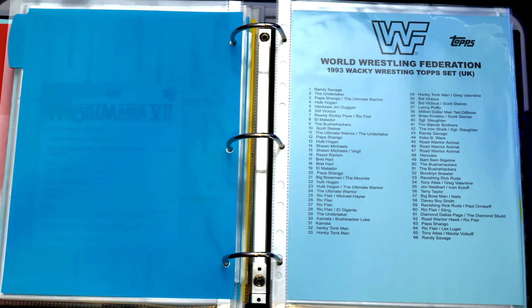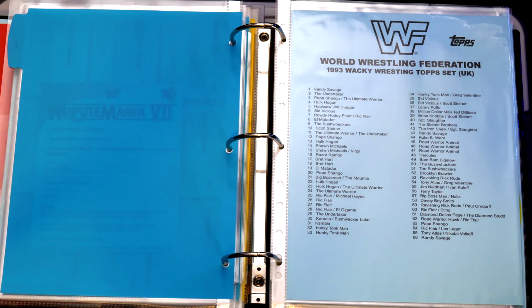And here's a little preview of what to expect on a future episode of Superstars on Cards. World Wrestling Federation 1993 Wacky Wrestling Topps card set from the United Kingdom. This is something that I was only recently introduced to. I never knew this even existed. But here it is. 1993 Wacky Wrestling Topps card set. Now I know what you're thinking. What's so wacky about it? Well, you're going to have to wait and see.